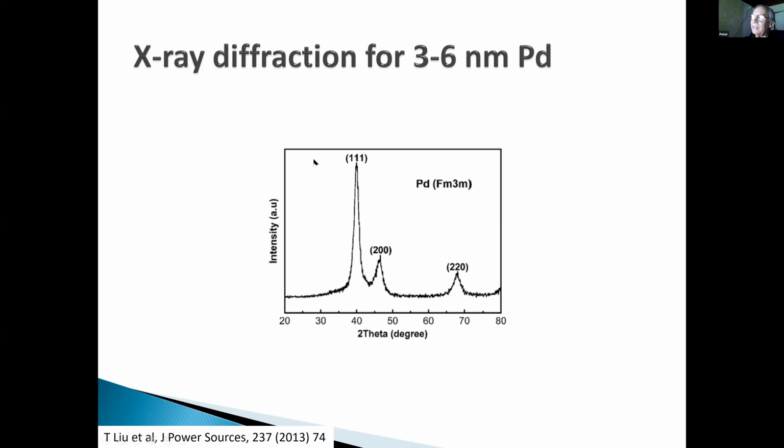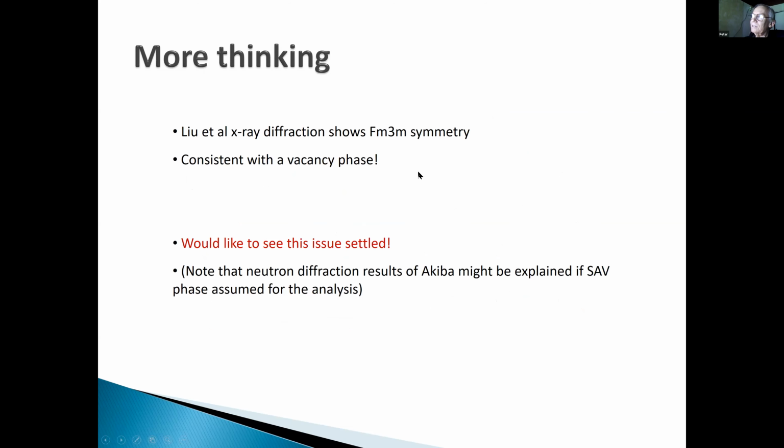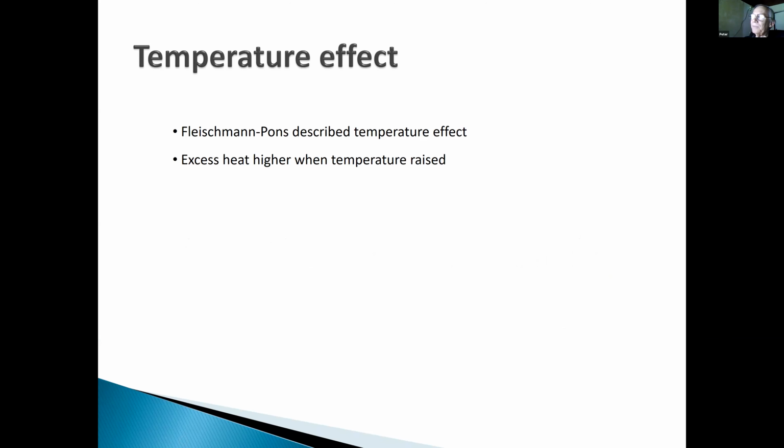Similarly, Liu et al. see an X-ray diffraction pattern consistent with superabundant vacancies. And again, I think this is evidence that when you load these things, they make vacancies really easy. So the normal bulk FCC looks like this; in the Fukai phase, you're missing one quarter of all the palladium, and it's ordered like this, which gives you this curved structure. In any event, it would be really great to get this issue settled.